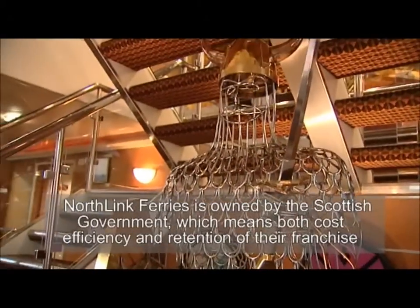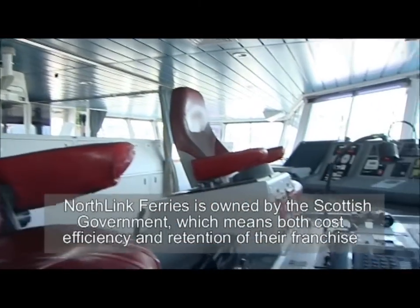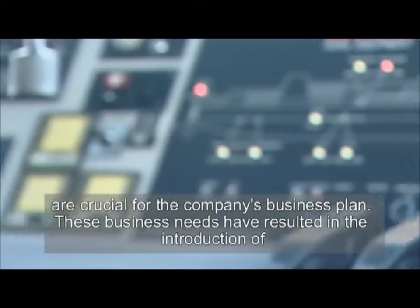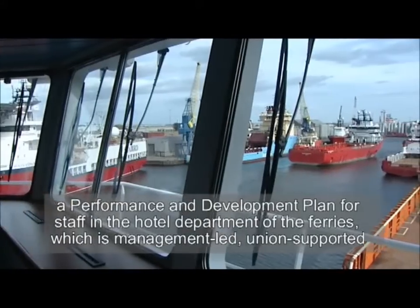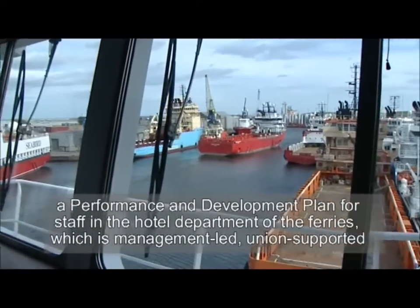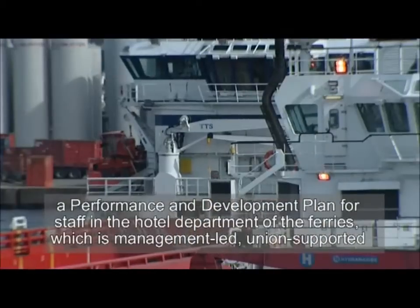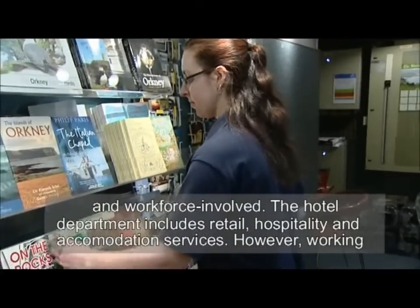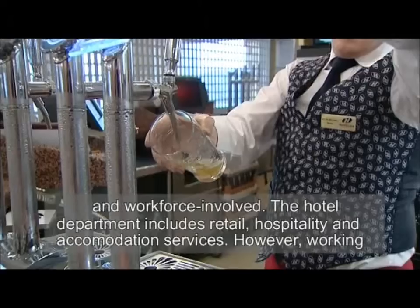NorthLink Ferries is owned by the Scottish Government, which means both cost efficiency and retention of their franchise are crucial for the company's business plan. These business needs have resulted in the introduction of a performance and development plan for staff in the hotel department of the ferries, which is management-led, union-supported and workforce involved. The hotel department includes retail, hospitality and accommodation services.